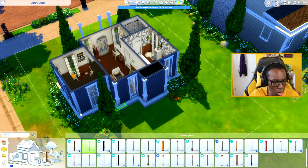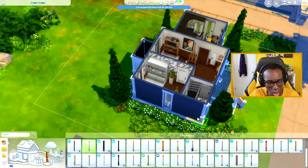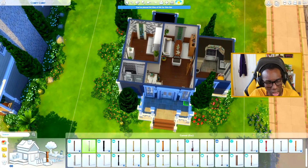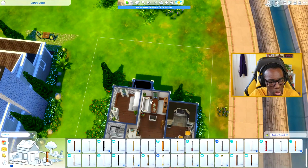I think that this house turned out pretty peachy fine. A lot of room for improvement, of course, but I think that at the end of the day, when you have a house that you kind of love from the start, then you'll be fine in the long run once you upgrade it over time.